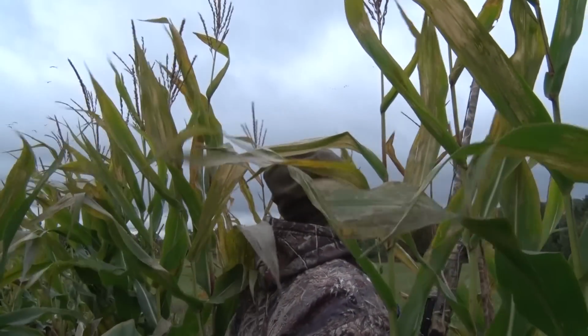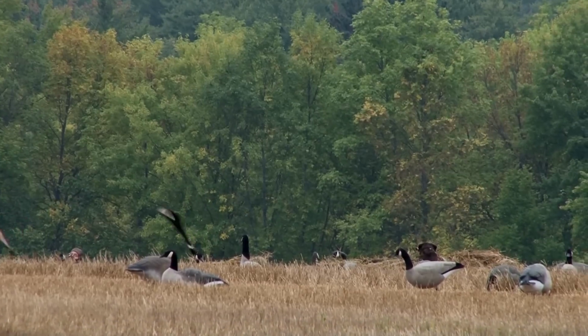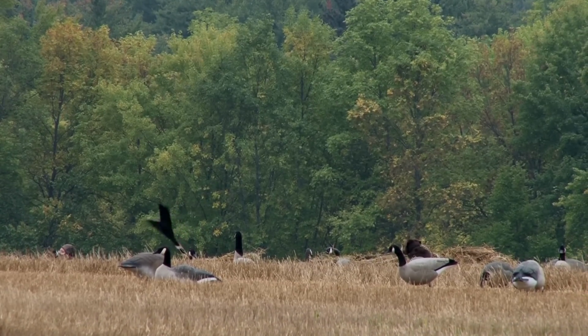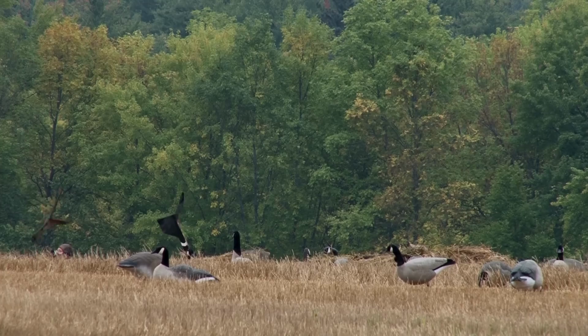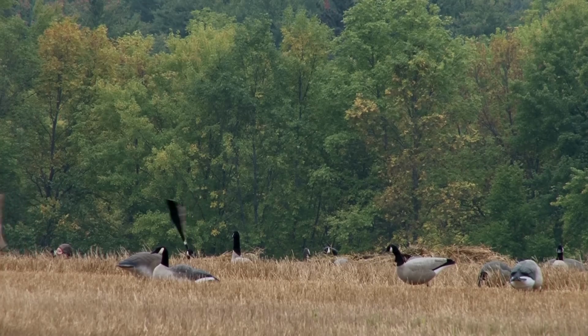You know, I like to use a flag a lot. The movement, that's the flag we were waving around in the field. Geese see that at a distance, and it implies that geese are landing, so they're going to follow that in. And you can use that right up to where they almost come to the ground.